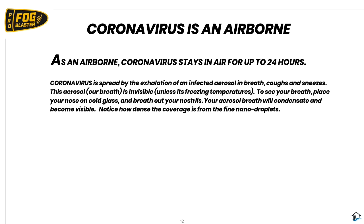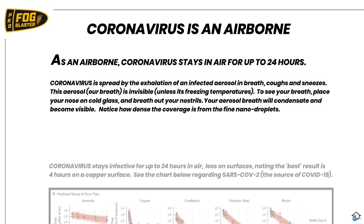Coronavirus is spread by the exhalation of an infected aerosol in breath, coughs, and sneezes. This aerosol, our breath, is invisible. I mean, unless you're out in freezing temperatures and you can see it really clearly, or you breathe against a mirror and you can see it condensate or a cold piece of glass. A simple experiment to see one's own breath is to simply place your nose against a cold glass or a mirror and breathe out your nostrils. Your aerosol breath will condensate on the glass and become visible. Notice how dense the coverage is from the fine nanodroplets we expire.